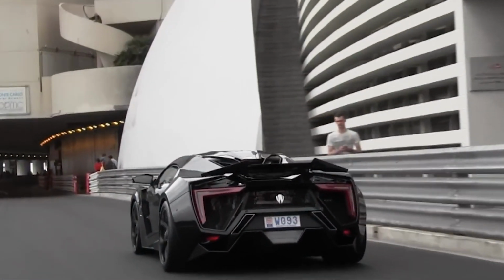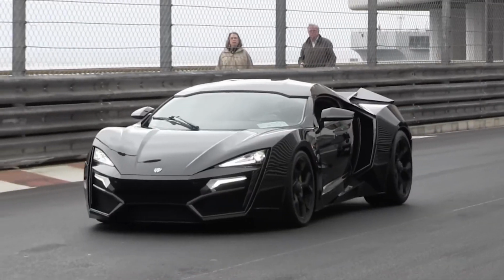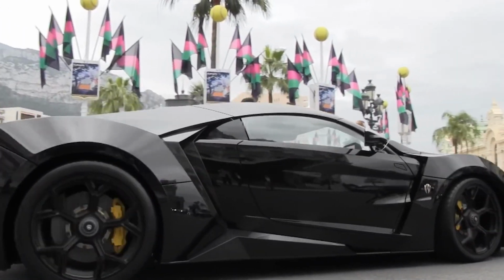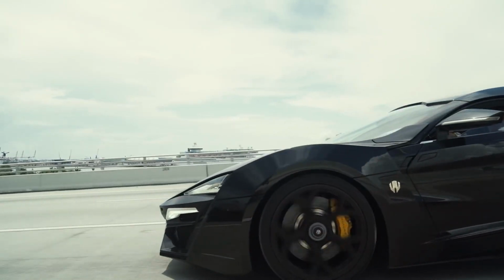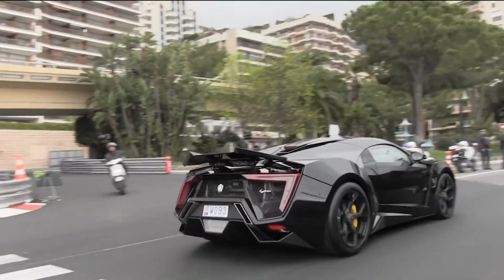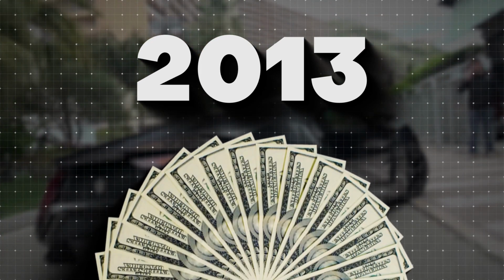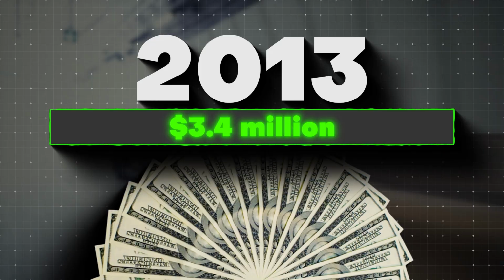Also, the customer can have their choice of yellow diamonds, sapphires, or they can even increase the number of diamonds. Furthermore, there is a weird infotainment system based on holograph technology. It has gold stitching in the seats. The limited production further adds to the value of this car. In 2013, at the time of launch, the Lykan HyperSport had a price tag of $3.4 million.